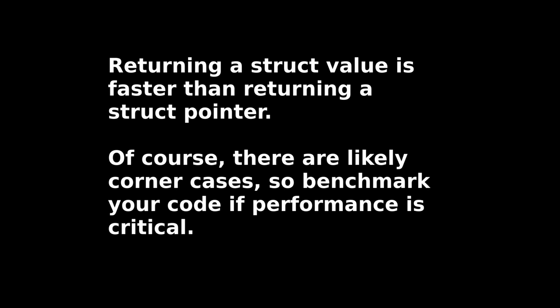The lesson then is don't use pointers on the assumption that they'll improve performance. Copying memory is very fast, thus your struct would have to be pretty massive for the data copy to be slower than the overhead of heap management.